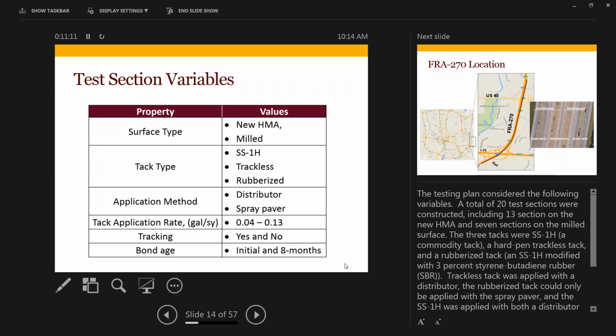We looked at different tack rates, ranging from 0.04 gallons per square yard to 0.13. We looked at what happens if you actually drive on the tack to see if the trackless tack really held up and gave a significant bonding improvement or not. And then we looked at bond age. So we took cores right after testing, and then 8 months later we took a few more.